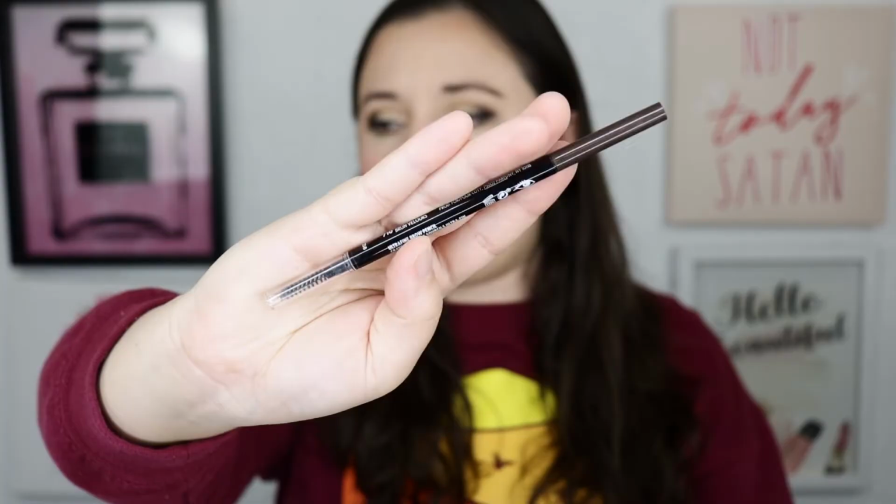And then for brows, I have quite a few brow products, but these are my two favorite currently. So the first one is from CoverGirl, the Ultra Fine Brow Pencil, in the shade Soft Brown. It's just your typical brow pencil, nothing too fancy or special.